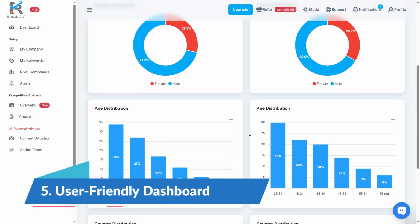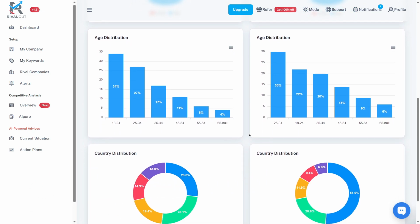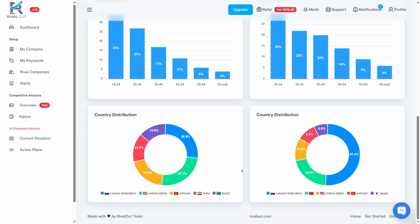5th, user-friendly dashboard. Even if you're not a data expert, RivalOut's intuitive dashboard makes it easy to understand complex data. Visual charts, graphs, and summaries help you quickly grasp key insights without drowning in numbers.